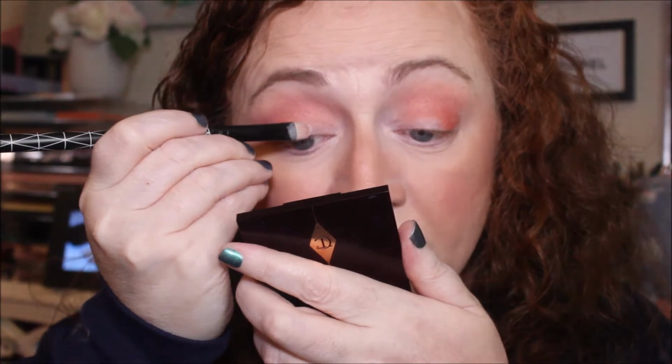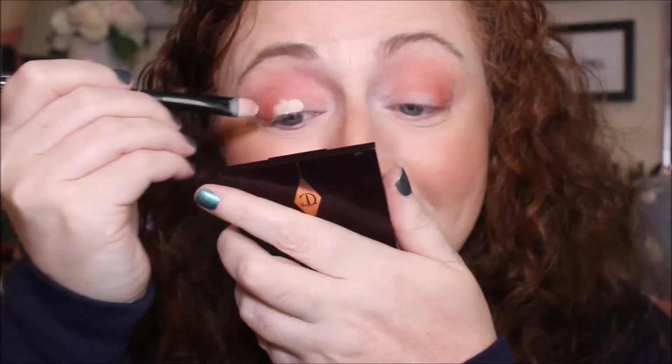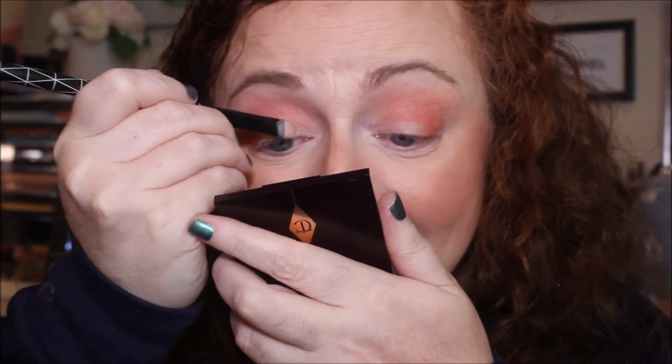So this brush that I'm using is from Wilko in the UK. They're alright. I think it was about £1.50. It just looks like that. So this is the brush that I use to cut my crease. Or try and cut my crease, because I'm not very good at it.